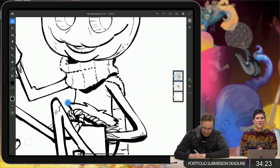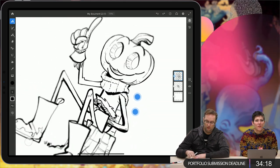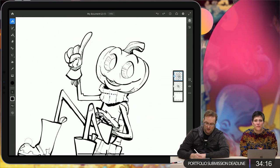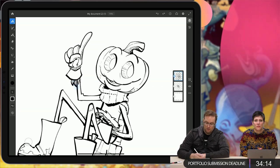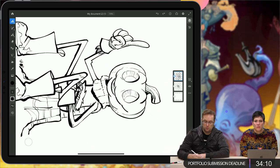And then we had another question. What all types of drawing software do you use? I use this program I'm using a lot more. Photoshop I use a lot. That's what I learned on.